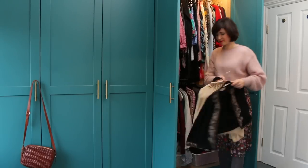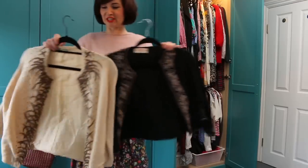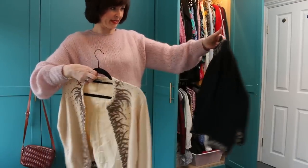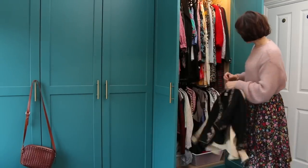Also, guys, remember these from Florida? My little vintage cardigans, cashmere vintage. Haven't worn these yet. Pretty excited about getting these back out again. Just so beautiful. Fortunately, the moths have not got them.